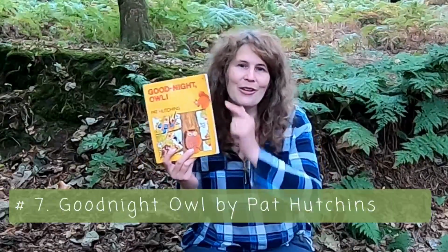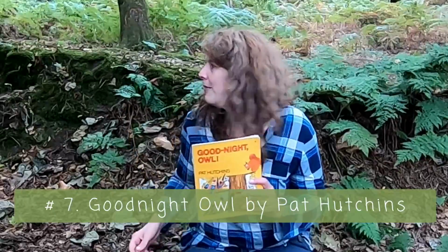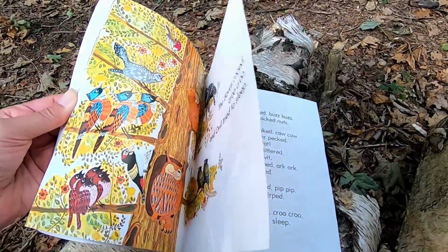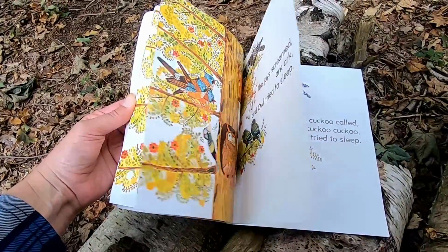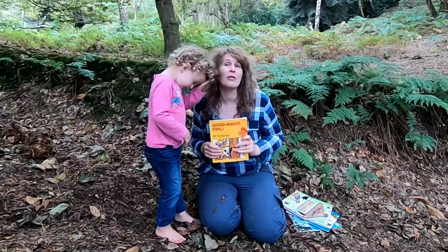The last book we want to share with you, bit of a classic, it's Goodnight Owl by Pat Hutchins, and it's a story about a very tired owl who's trying to go to sleep one day in his tree, but all the other birds and creatures that live in the tree keep making noise and waking him up. But there's a bit of a twist at the end, which I will keep secret so that I don't spoil the story for you.